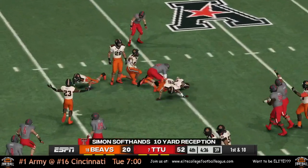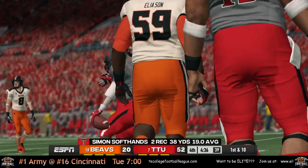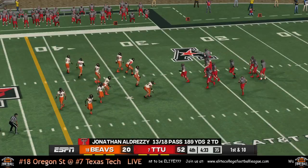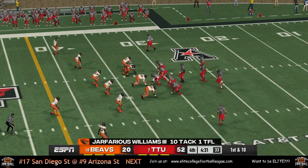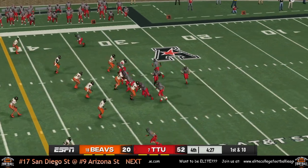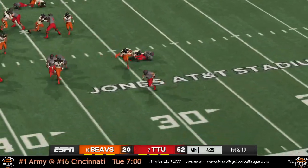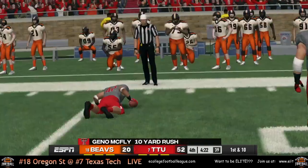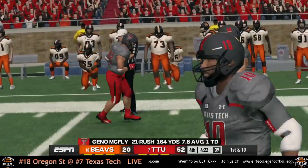And he's tackled right around the 32-yard line. First and 10. Ball on their own 32. And they push him out around the 42-yard line.